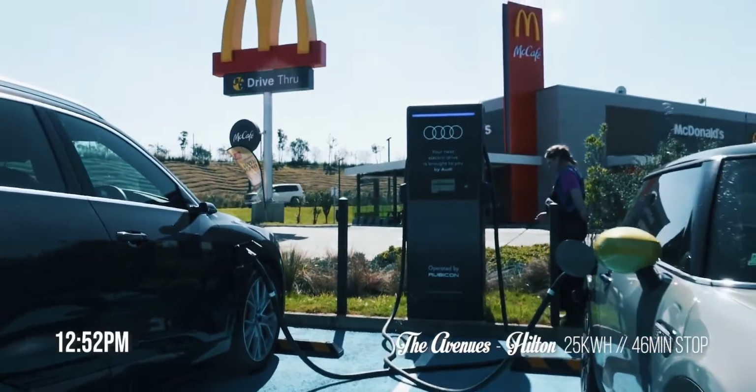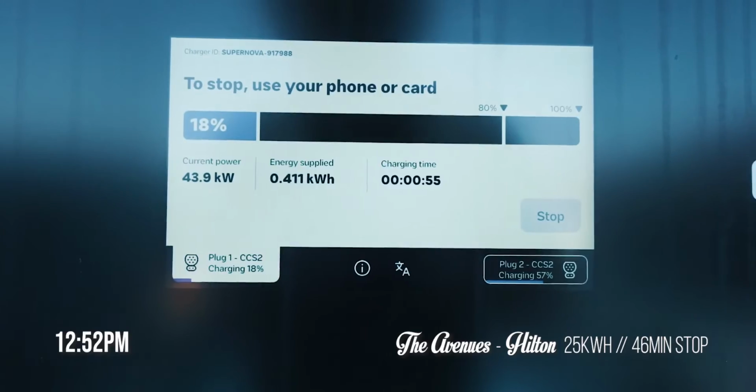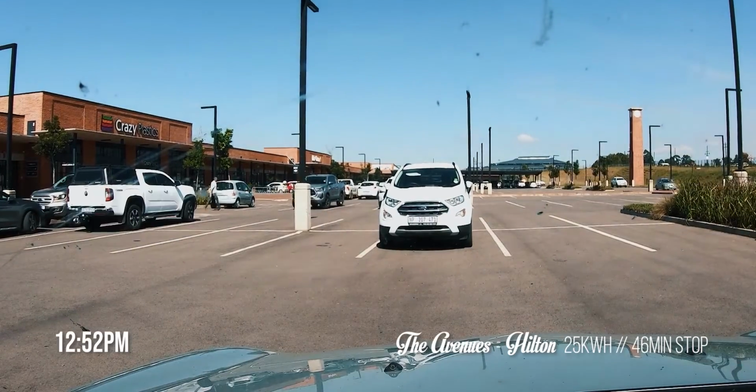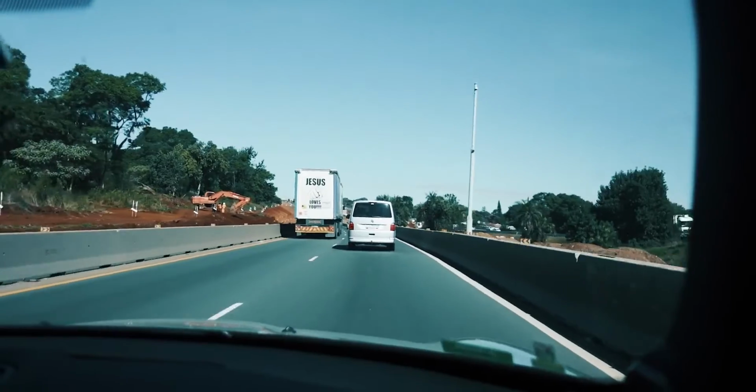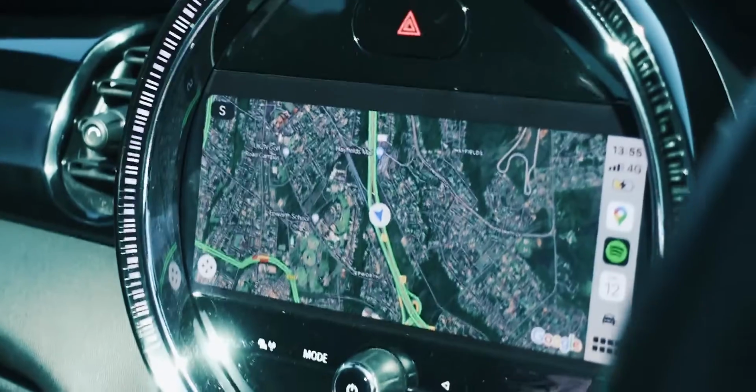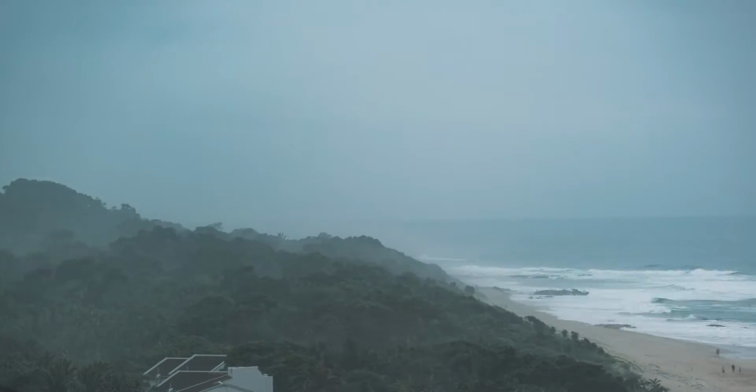In total, it took us a little over 8.5 hours to get down, including stops. Our average speed was just under 100 kilometers an hour and an average consumption of around 15 kilowatt hours per 100 kilometers or 150 watt hours per kilometer.